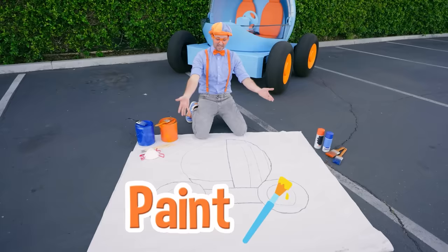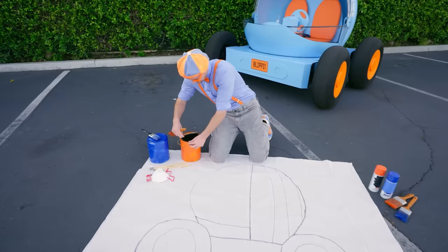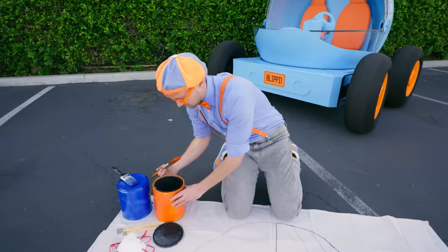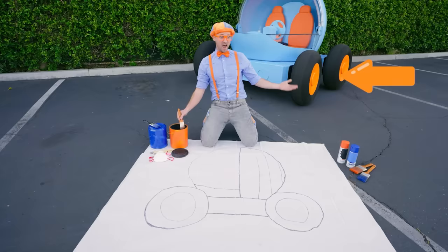All right, let's see here. If we open this one up, there we go. Yeah. There's some black in here. I know the can is orange, but there's black paint in here. So let's give it a little swirl. And what is black on the Blippi-mobile? Do you see anything? Yeah, the big off-road tires. Yeah. All right, here we go.